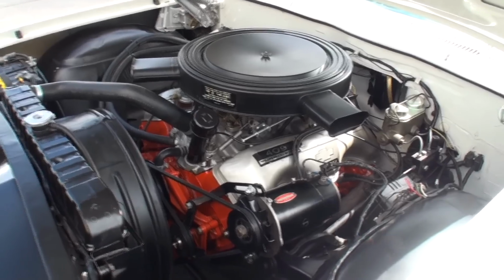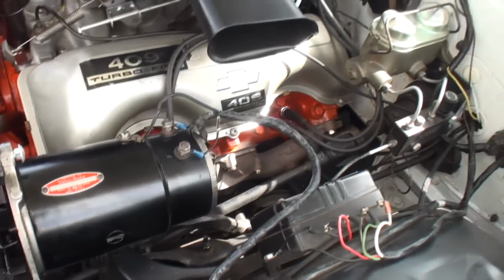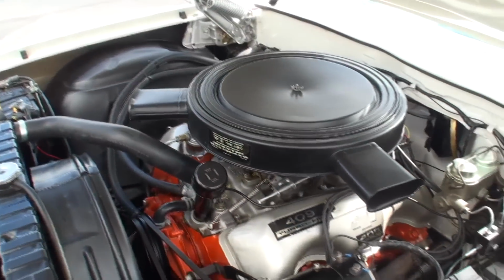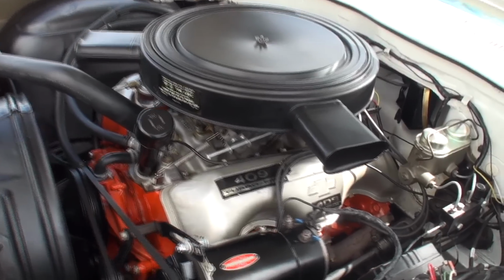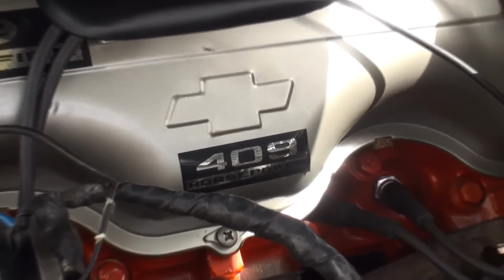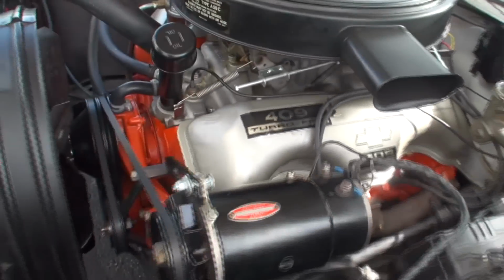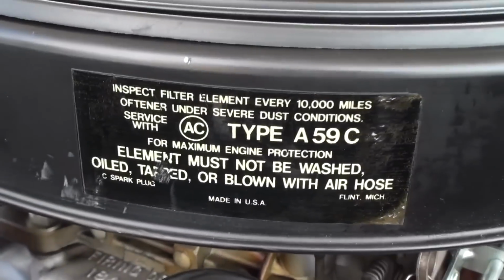That's wonderful. The dual snorkel air cleaner indicates that it was a dual quad. There are two Carter AFB carburetors that are original to the car. And you can always tell that it's a dual quad car because of the dual snorkel air cleaner. That's the tip off. So when people saw that, that was the ah moment.